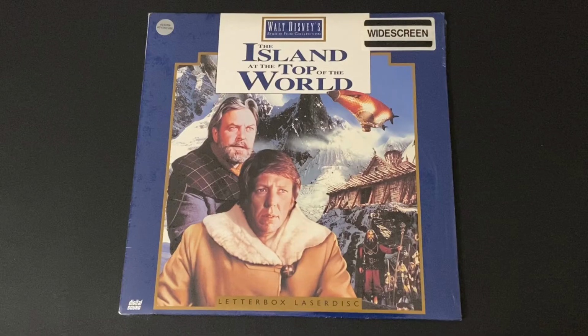Next is, surprisingly, a really nice Disney live-action title in terms of LD edition. This is 1974's The Island at the Top of the World from the Studio Film Collection. This is the type of cover you'll see on most of the live-action, non-animated Disney titles they were doing that didn't get the archive treatment. This has PCM audio, which I'm not sure if this is mono or stereo. The jacket doesn't really indicate it.